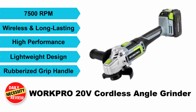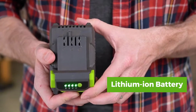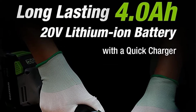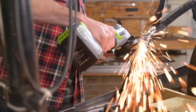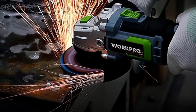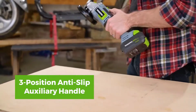Number 2. WorkPro 20-volt cordless angle grinder. The WorkPro cordless angle grinder is suitable for indoor and outdoor use. It is equipped with a 20-volt 4-ampere large-capacity rechargeable lithium-ion battery and a quick charger. It can keep the cordless angle grinder working stably for a long time. WorkPro spends countless tests, studies, and strict production to ensure that each motor and battery can provide strong and stable power. The cordless angle grinder has a real effective speed of 7,500 RPM. With an excellent cooling system, it can help the user finish the work more stably and quickly.